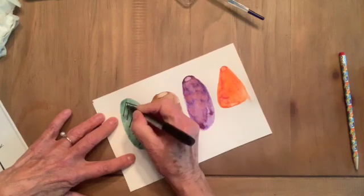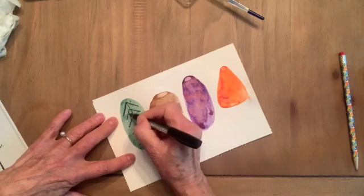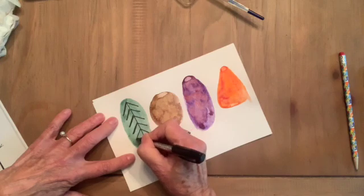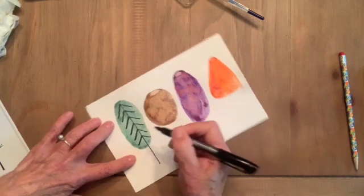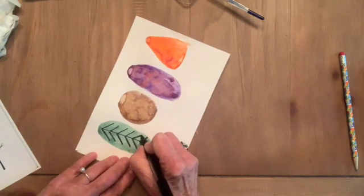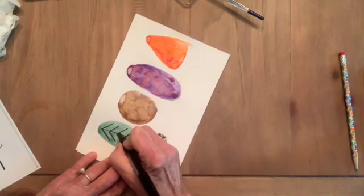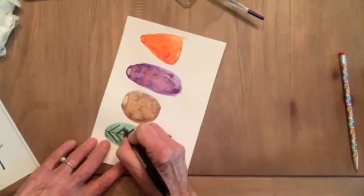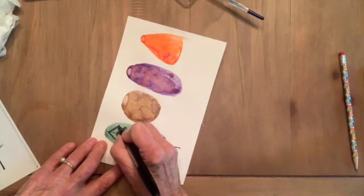I like the way this looks. I might even make them a little bit thicker at the end. And each tree looks different. When you're all finished, you have this kind of wonderful imaginary forest piece of art.